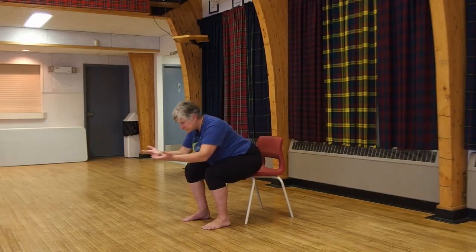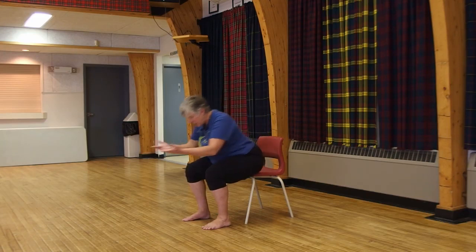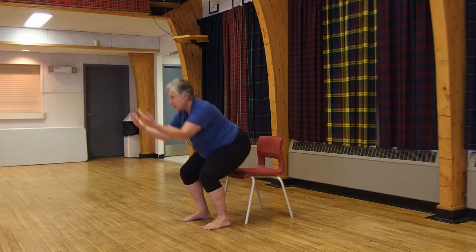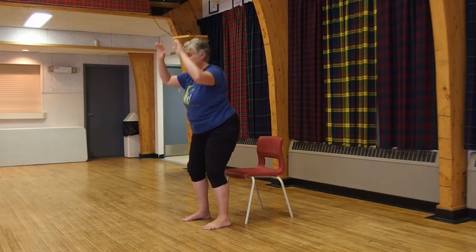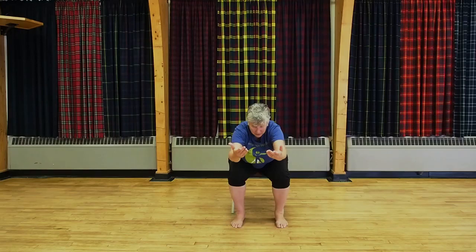Okay, and we have one more set of danyus. So now that you know how the meridians run along the side of the body, you can get a feel for how you'll be stretching and contracting them as they pass through each of these actions.